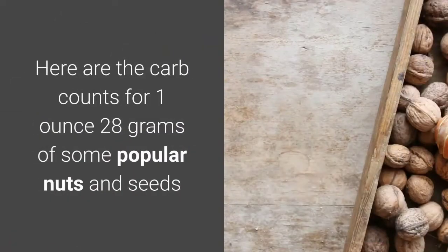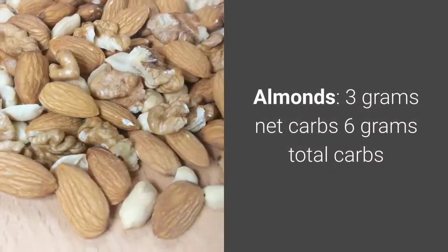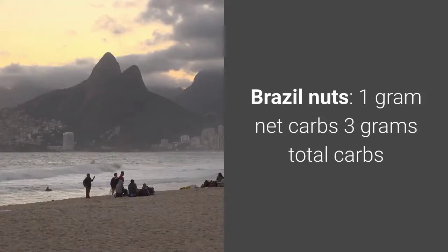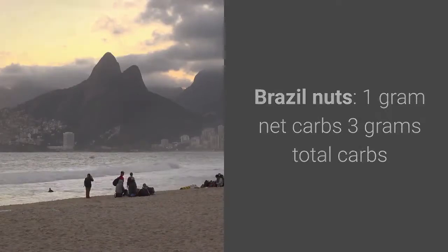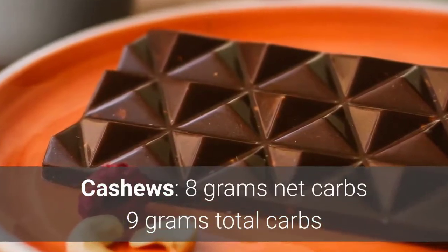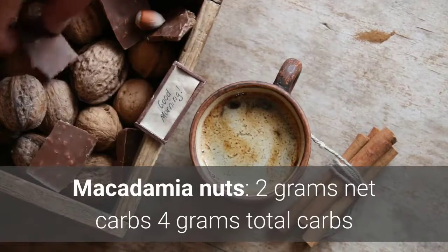Here are the carb counts for 1 ounce (28 grams) of some popular nuts and seeds. Almonds, 3 grams net carbs, 6 grams total carbs. Brazil nuts, 1 gram net carbs, 3 grams total carbs. Cashews, 8 grams net carbs, 9 grams total carbs. Macadamia nuts, 2 grams net carbs, 4 grams total carbs.